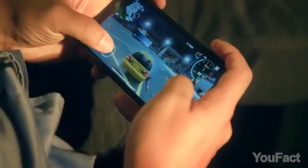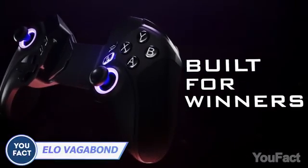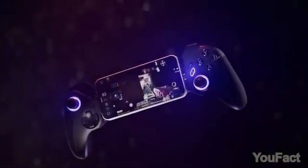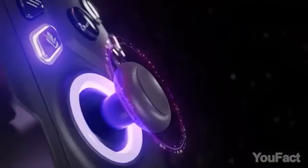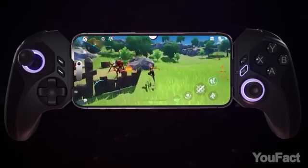Mobile gaming is immensely popular today, yet there are only a few gadgets that can truly enhance your gaming experience. That's where ELO Vagabond comes in. It's a mobile gaming controller designed to be fully compatible with both iOS and Android phones and cases, ensuring precise controls. With durable Hall Effect sensor full-size joysticks and triggers, it guarantees drift-free precision gaming.